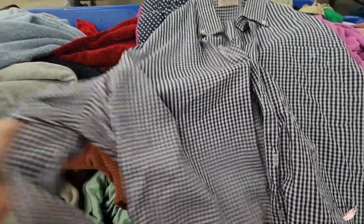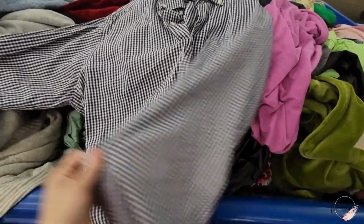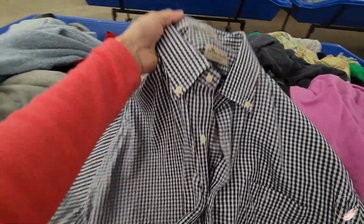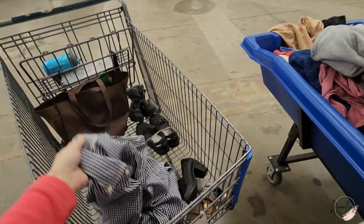So I find my first find right here. This is a Peter Millar shirt, and I mostly find his polos. I have not found his button downs before. This one was in great shape, a really cool classic gingham style button down collar. So that was a definite grab.